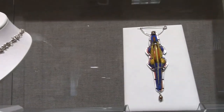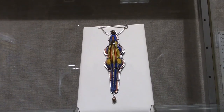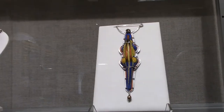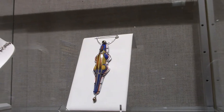This next piece is by Pamela Pastora called Drain the Swamp. It's sterling silver, citrine, pearl, and a tin clicker. And then actually on the other side you can see some of the sterling silver work that she's been able to create.